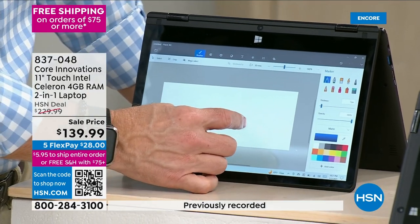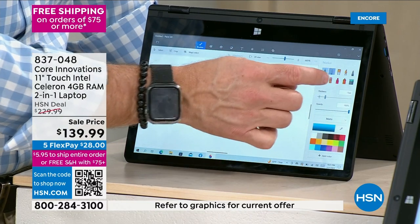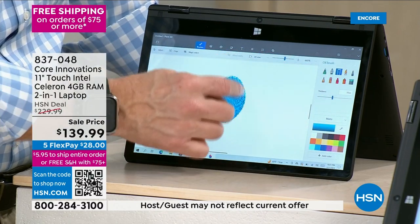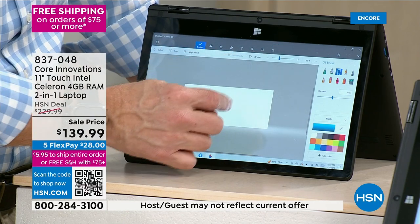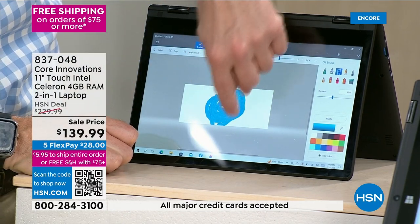Now we can all do that digitally, which is nice and convenient. Come over here, we're gonna pick our color, pick our paintbrush, boom, boom, boom. And we can do this right on the screen. Oh, that's way too big. We go over here, make it smaller. And the thing is, we can have fun with technology. And I am the artist.